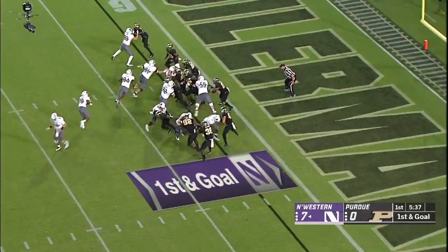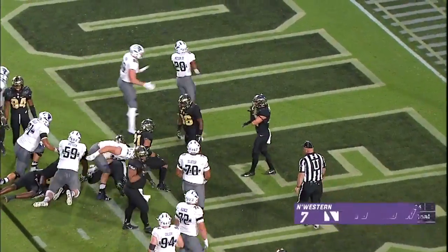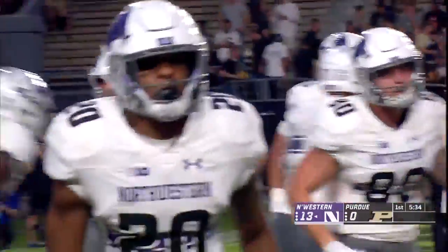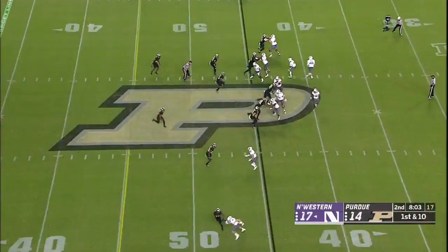First and goal. Larkin gets another carry straight into the end zone. Touchdown. And that's Moten. So John Moten gets one. His first touchdown of the year. Northwestern's offense looks unstoppable.